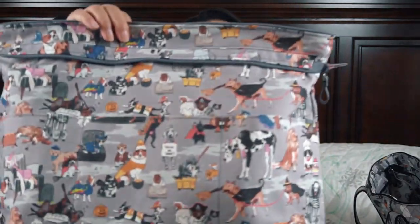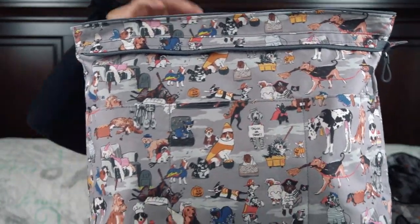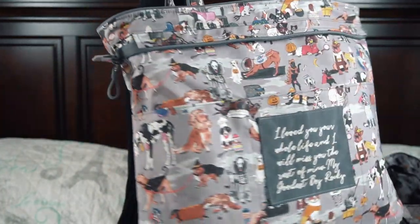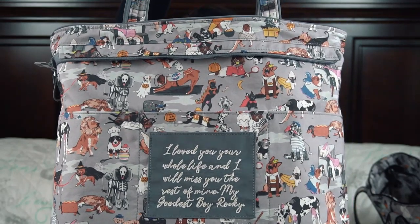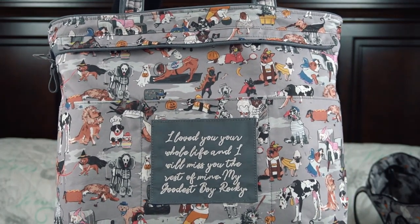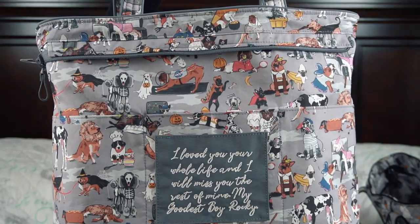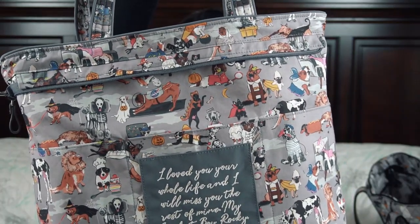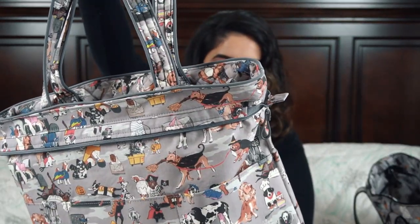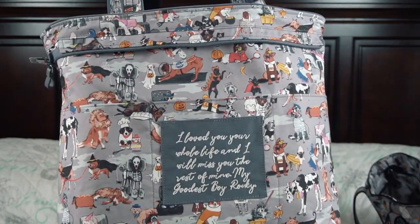Anyways, here you go. So that is the interior. And the other side. And look at all those dogs in their cute little costumes. I mean, this is a fun pattern. It makes you want to smile when you see it. You've got that princess dog, that little fairy dog on her couch. Where is she over here? Can you see her over here? There she is. Little Miss Princess dog on the sofa.